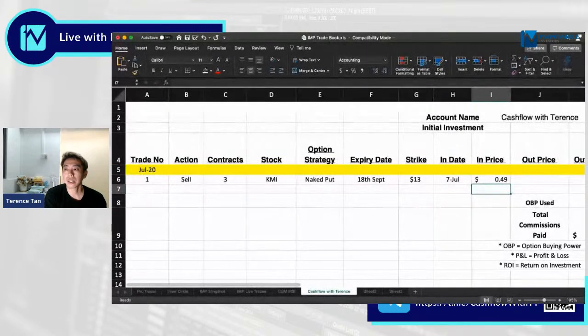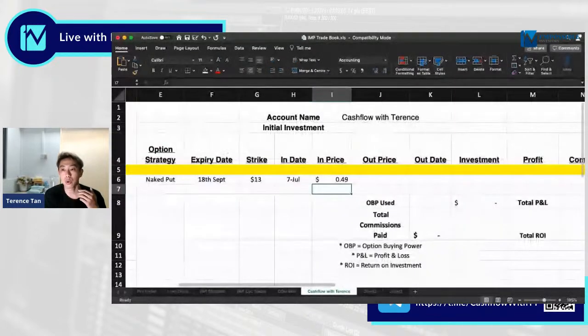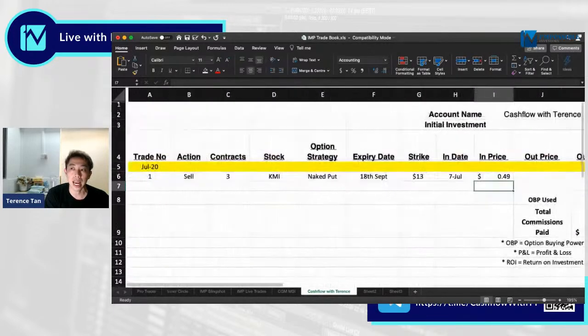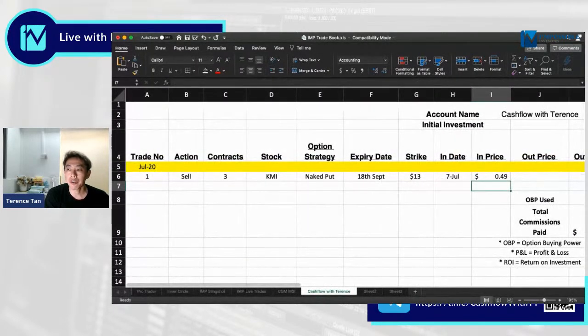Now we're going to track this trade all the way to September and see if it expires, or if we catch a good break on KMI shares and it starts climbing higher, we may close out this trade for a profit before the expiry date itself. This is definitely our first trade that we're going to lock for our first live session together, and we've just generated $49 in cash flow for each contract traded.